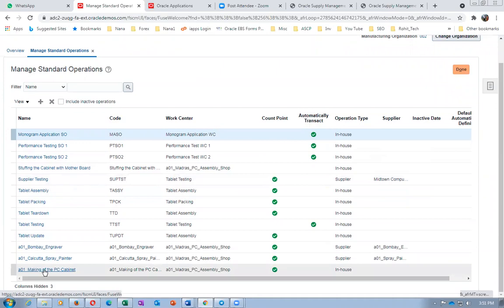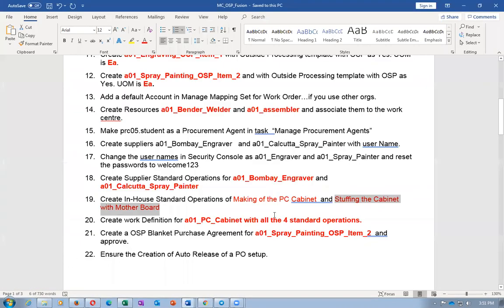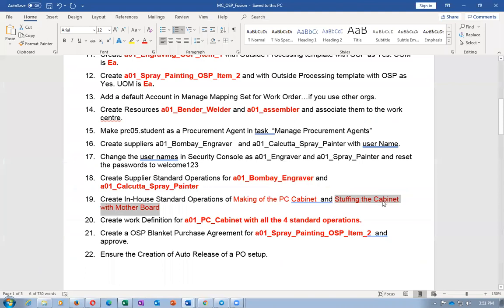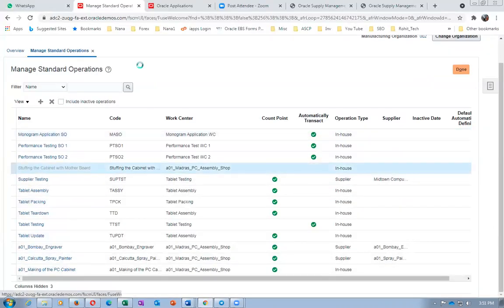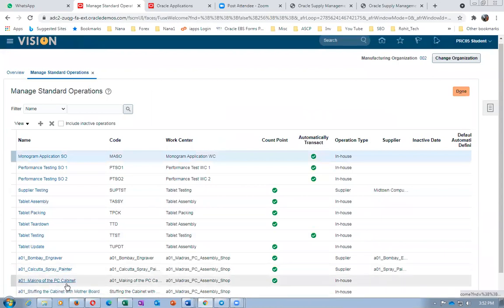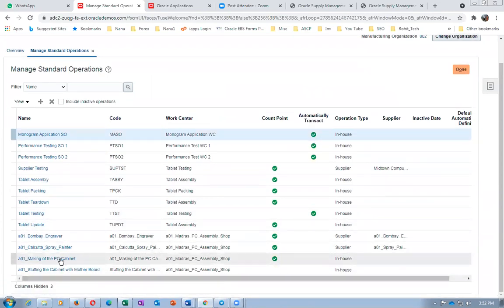Then what happens? One more operation. What is the operation here? Making of the PC cabinet. Fine, making of the PC cabinet is A01. And then another was stuffing the cabinet. This also I had to change with the name of A01. I made a change on this one. The name is changed actually. So all the A01s are coming up. All the four standard operations are ready actually.